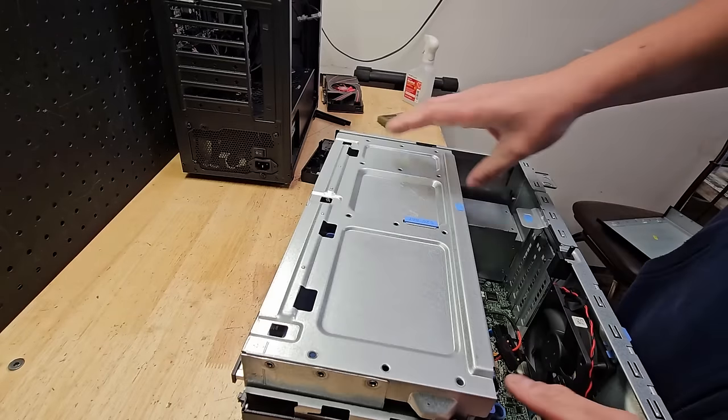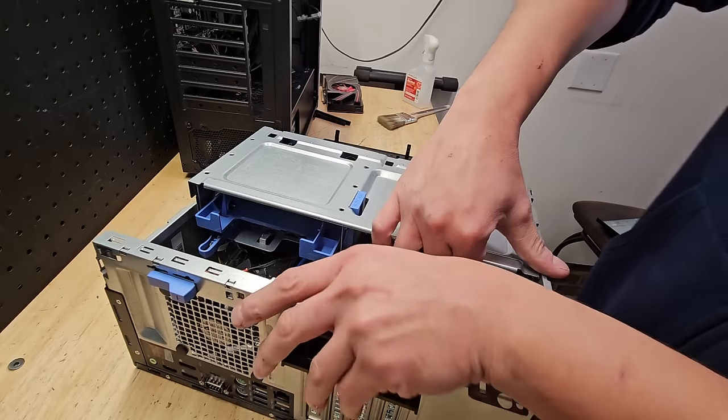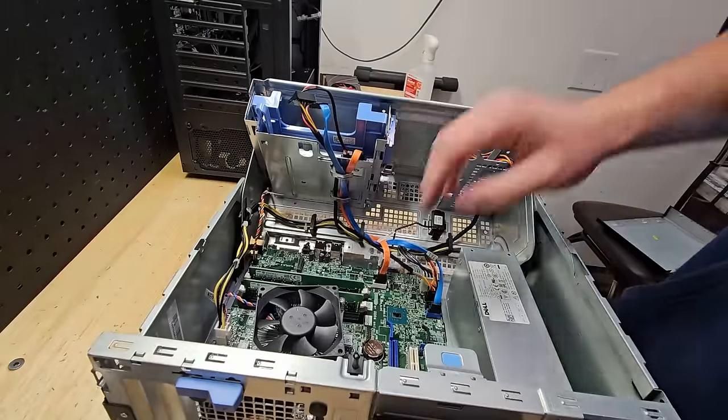And if I can remember how to open this up, nope. Is it just, nope. Oh yeah, all right, just like so.